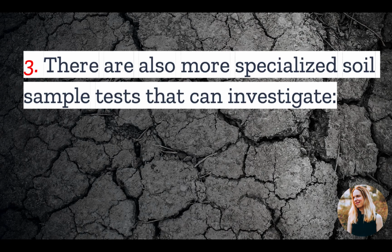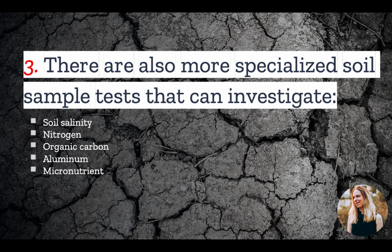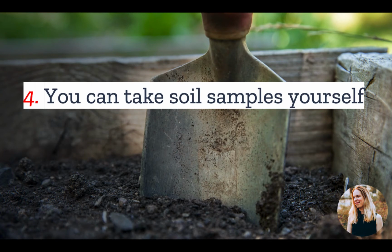Number 3. In addition, there are also more specialized soil sample tests that can investigate other potential issues with the soil, such as soil salinity, nitrogen, organic carbon, aluminum, and micronutrient levels. Number 4. A laboratory will perform the soil sample testing for you, but you can take the samples yourself.